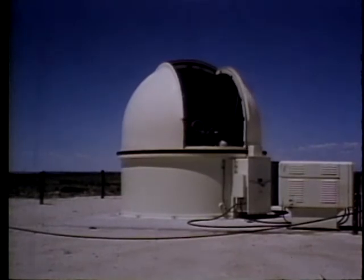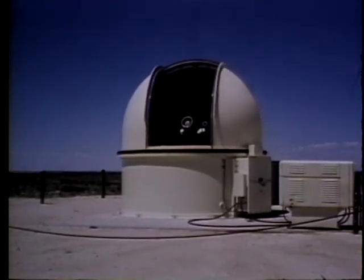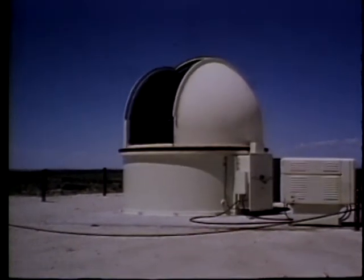Several of over 50 Cine Theodolites record the supersonic missile's exact position in space. Far-seeing tracking telescopes record attitude and event data. For instance, missile spin rate, warhead dispersion, booster separation, or fin action.